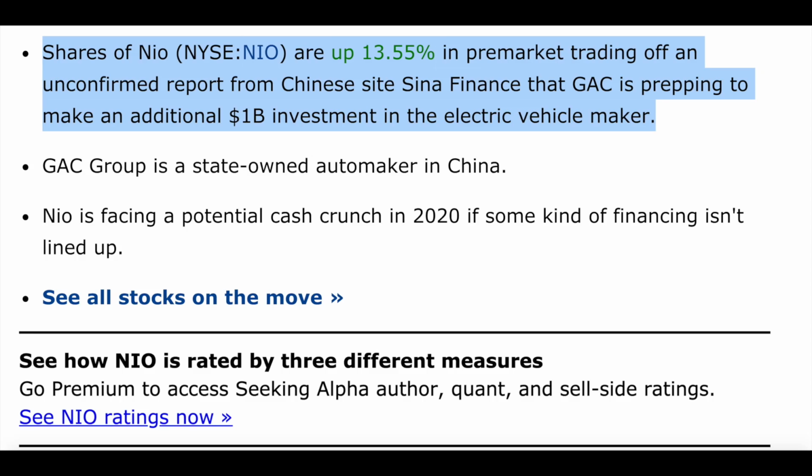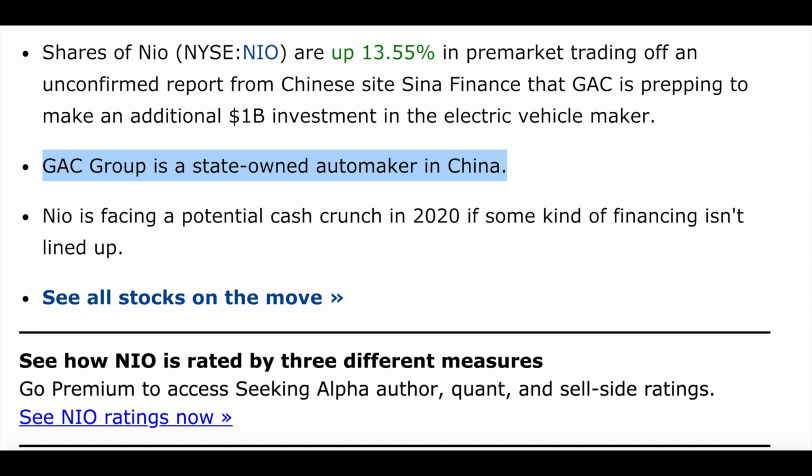Shares of NIO were up 14% that day in pre-market trading. This was an unconfirmed report from Chinese site Sina Finance that GAC is prepping to make an additional $1 billion investment in the EV manufacturer, okay? Now, GAC Group is a state-owned automaker in China.